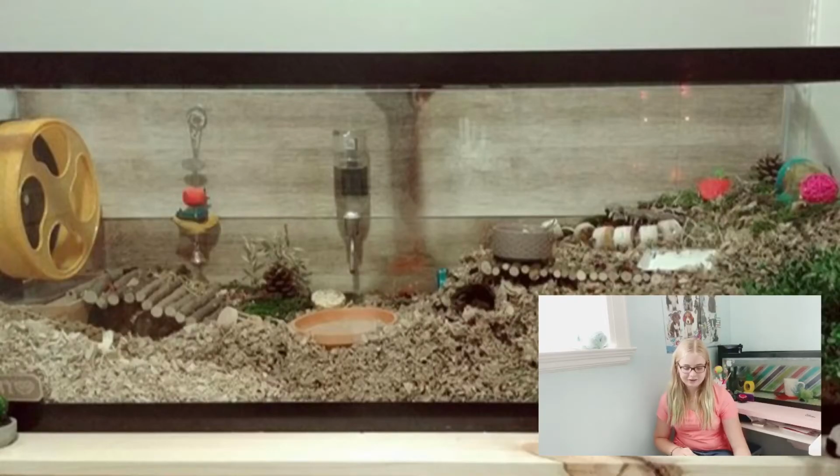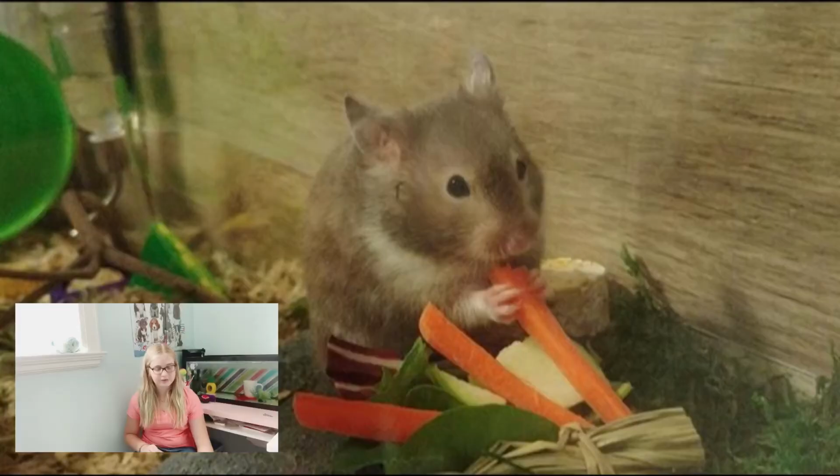I love this cage. I know you have a hanging toy, which is great. I know my hamster Angel loves hanging toys as well. It looks like they have moss in there, which makes a very nice natural cage theme. Added moss is great. And yeah, I don't have anything to correct with this cage. This cage looks amazing. You have some pine cones in there even, and I'm sure your hamster really loves it.